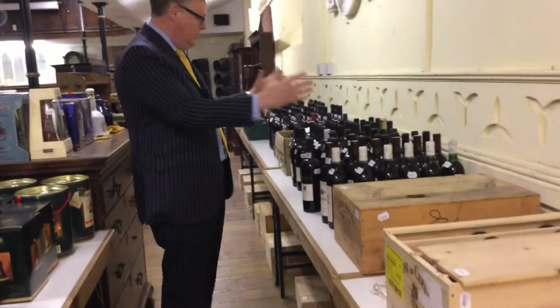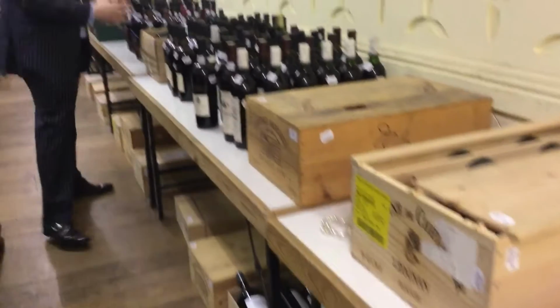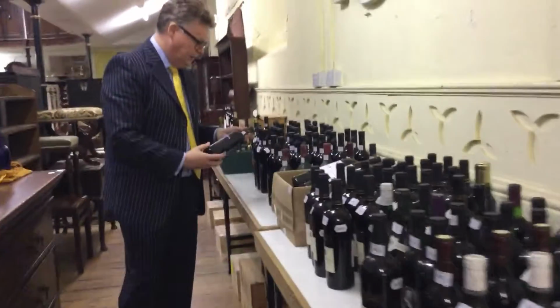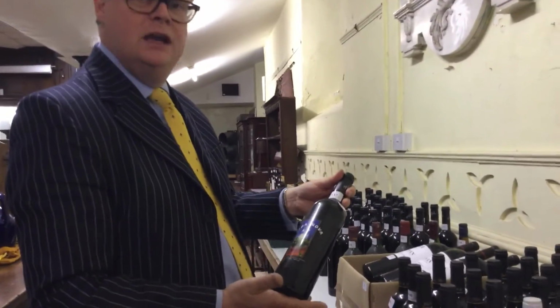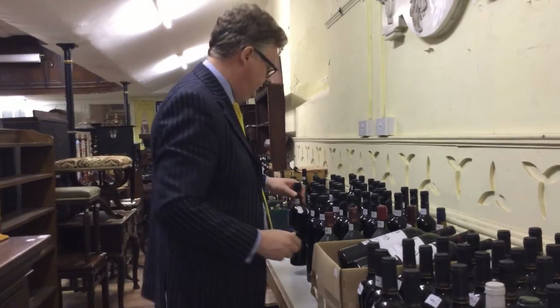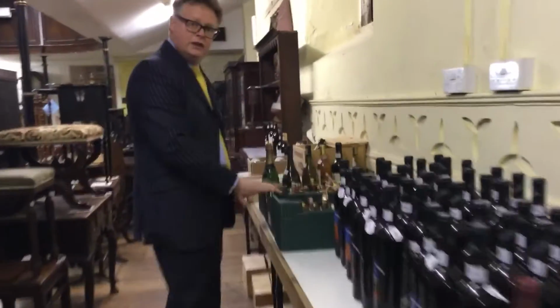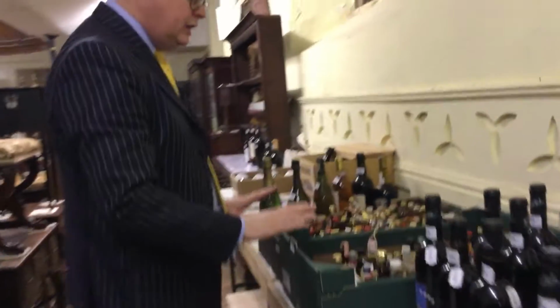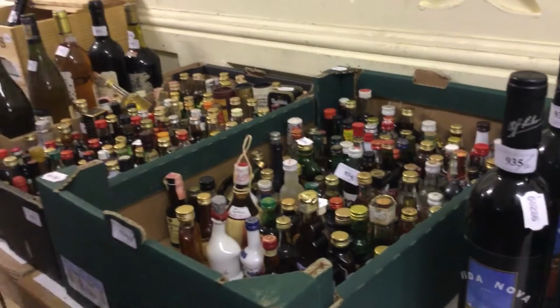Up here is more mixed lots of wine, cases of wine on the floor. We've got a large amount of this Vida Nova here, and this is the wine vineyard owned by Sir Cliff Richard. A little bit of trivia for you there. So he's very diversified there. More wines, lots of miniatures. They don't bring a huge amount of money. So for the 2 boxes of miniatures there, probably £80, £90. Certainly a very good night out.